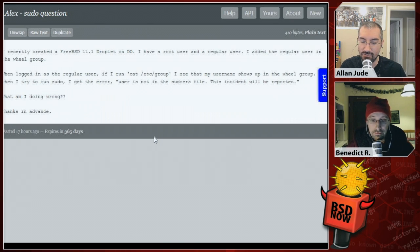Yep. But yes, likely you just want to do su rather than sudo, and it will work as you expect. But if you want to enable sudo, then you just have to switch back to root and run visudo once you have sudo installed.